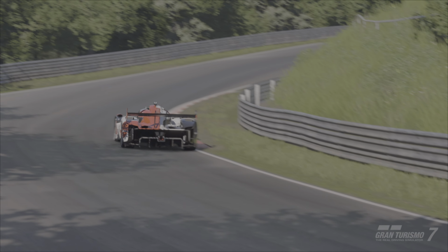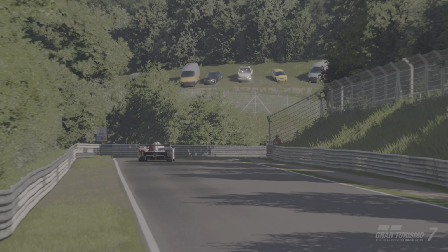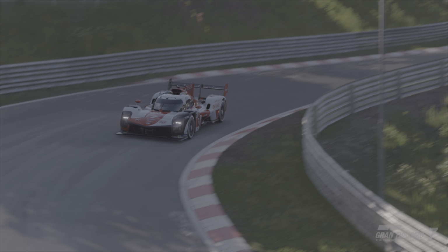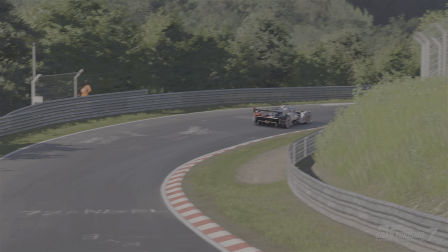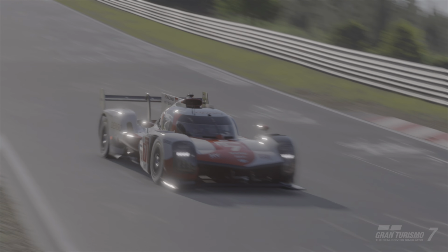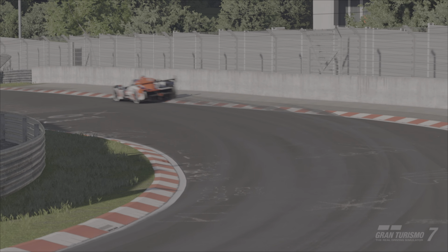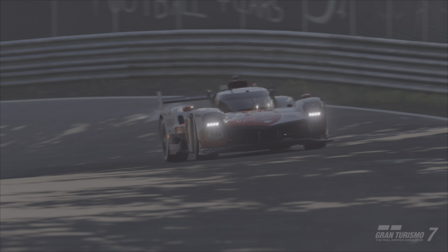Another cool thing to note about this car is the absolute acceleration you get from this hybrid power unit. As soon as you put your foot on the accelerator, it is going to shoot. Obviously it does have that boost bar. I'm not quite sure what it's classed as. Obviously it's not DRS, it's just part of the hybrid unit that's in the back of this thing.